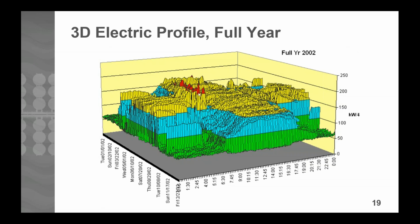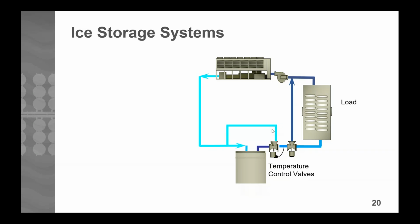These red peaks you see here, that actually wasn't failing. This utility had an on-peak period that started at 11 a.m. So this is the chilling equipment dropping off and going on to storage, and now storage is handling all the cooling. If it didn't have storage, all this kWh would be stacked up on these daytime, very expensive hours.